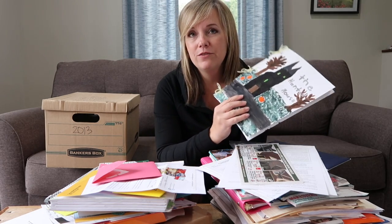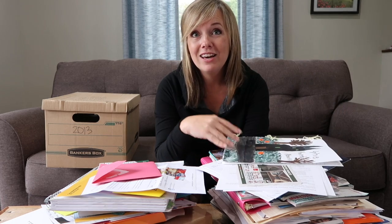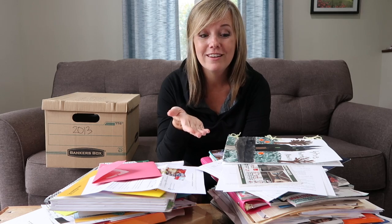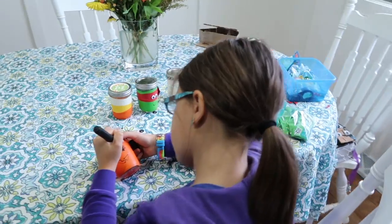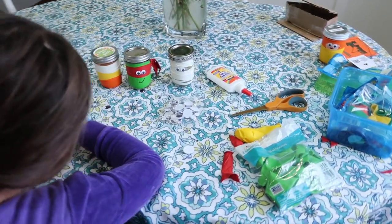But here's the thing, even though I could get rid of every piece of artwork that she makes, what I still have is her. For at least the next few years, I get her in our house. And so what's more important to me than trying to figure out ways how to archive every piece of artwork she creates is to actually spend time with her. And that time we had together this weekend is so invaluable and worth so much more to me than any piece of artwork that she has created.